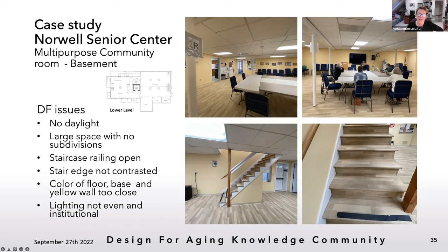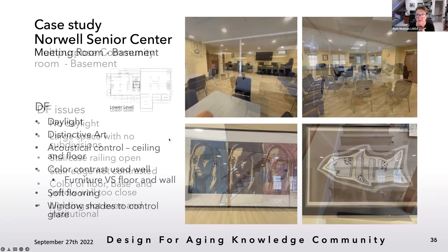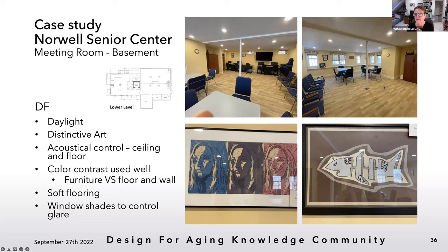And the last thing that we looked at as an issue was the lighting. It's kind of haphazard. It's not continuous or even, and it does look institutional. So in a room that is windowless, working on a good lighting scheme can elevate it a lot from what it is. This is the other part, the addition that does have windows and same fuzzy floor.